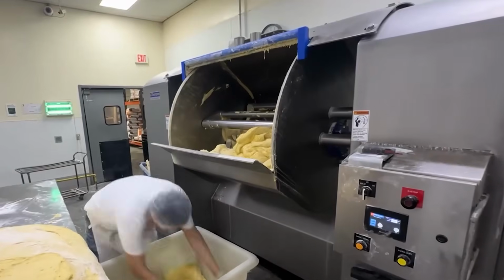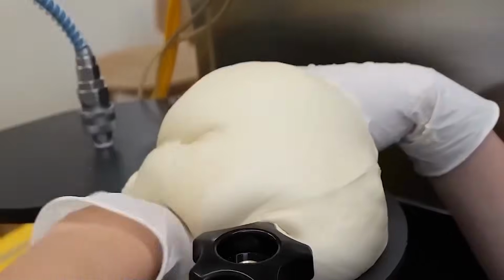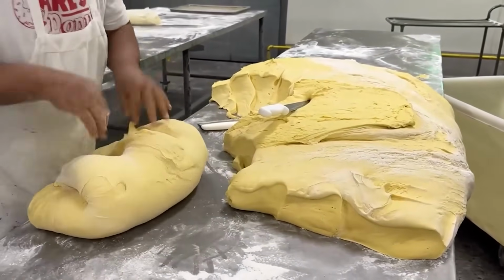After bulk fermentation, the dough is transferred to a sheeting system. This is where things start to get visually impressive. The dough is rolled and flattened by calibrated rollers until it reaches a uniform thickness, typically between 10 to 12 millimeters. From here, it enters the cutting stage.